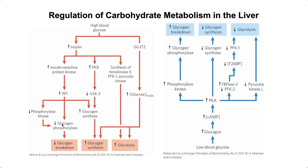It's going to dephosphorylate glycogen phosphorylase and reduce glycogen phosphorylase activity. It's going to dephosphorylate glycogen synthase and activate that glycogen synthase activity. As a result of inhibiting this phosphorylase kinase and the phosphorylase, you're inhibiting glycogen breakdown. And by activating glycogen synthase, you're activating glycogen synthesis.